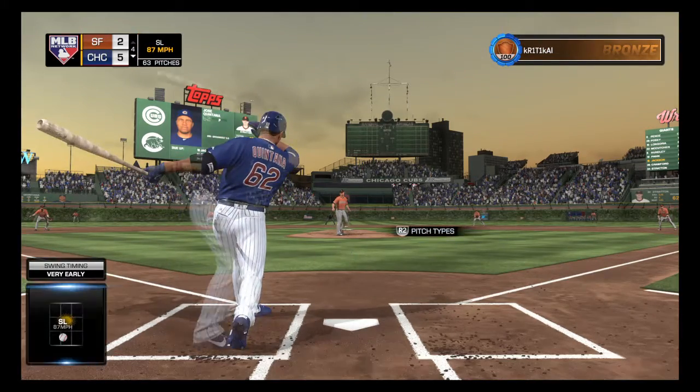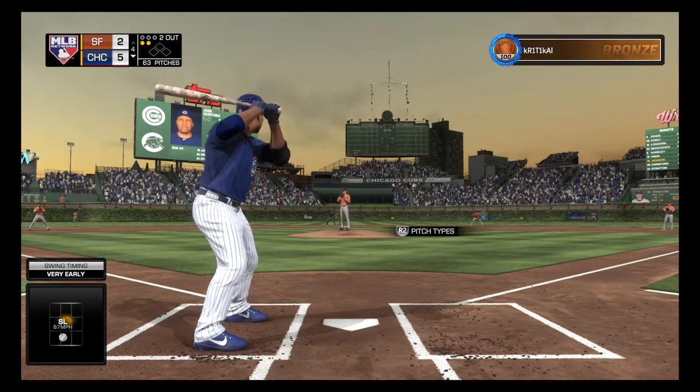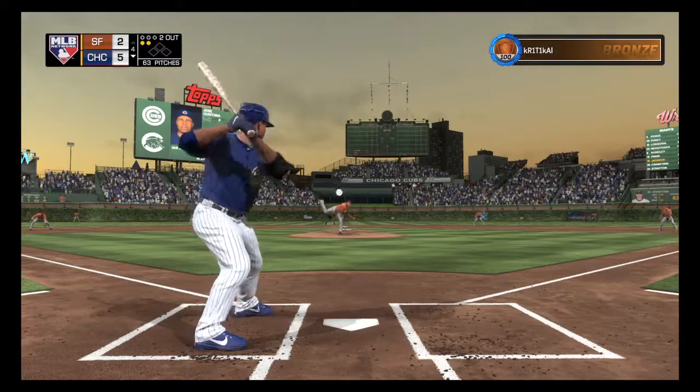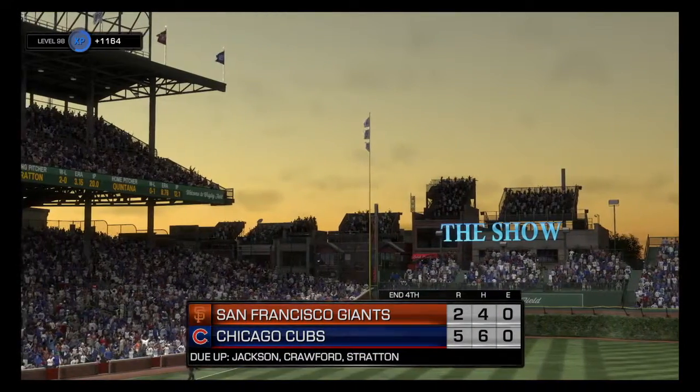Oh, and a good tight slider there, and he's in command, 0-2. A windup and the 0-2 pitch. And he strikes him out here, so he's able to stop the bleeding a bit as this side is retired.